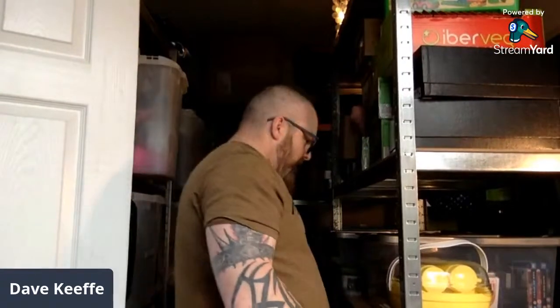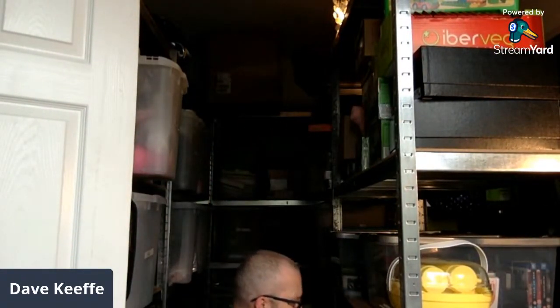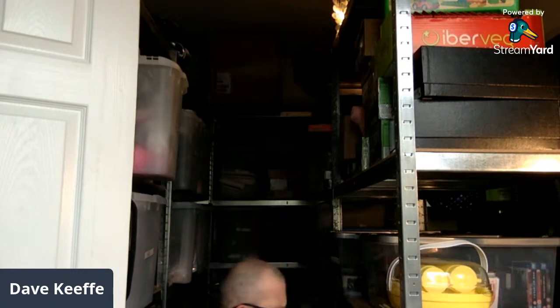This one is just a bog standard sale, and this is the New Mutants again, number 56. How many have I got? I don't think I've got too many of these left. Down here somewhere. I have bagged these up into bunches so they're easier to find, but still got to go through them.